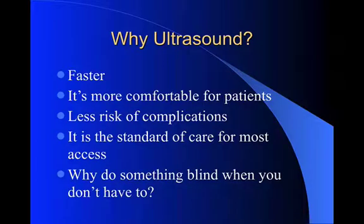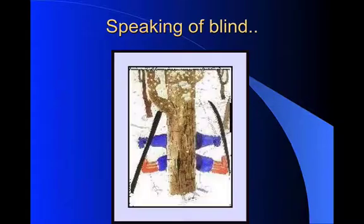Today I'm going to talk about how to improve success in vascular access using ultrasound. Why should we use ultrasound? It's faster, it's more comfortable for patients, there are fewer risks of complications, and it is the standard of care for most access. And why would you do something blind when you don't have to? Speaking of blind, this is what happens to skiers who are blind, and something similar happens when we try to put in deep lines blind.